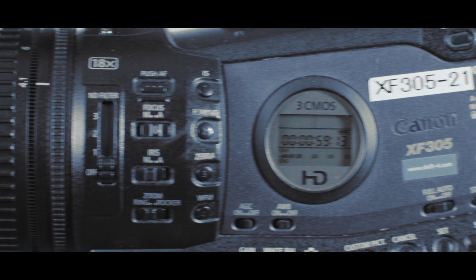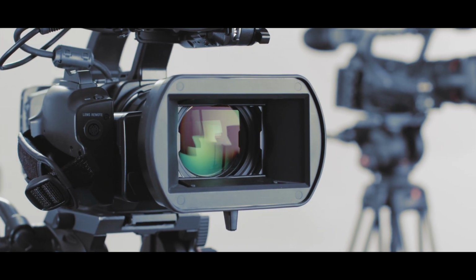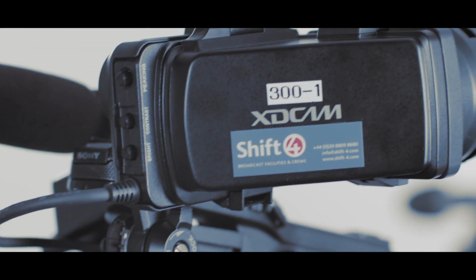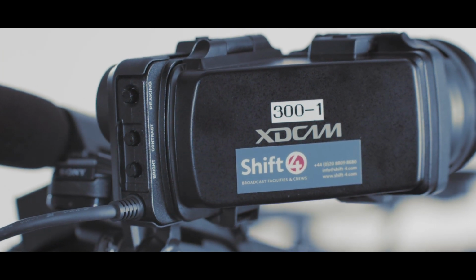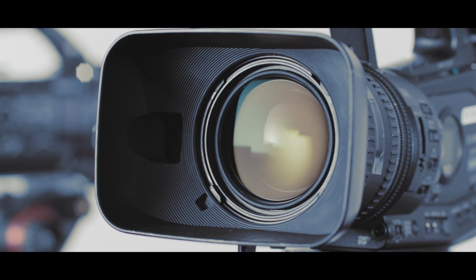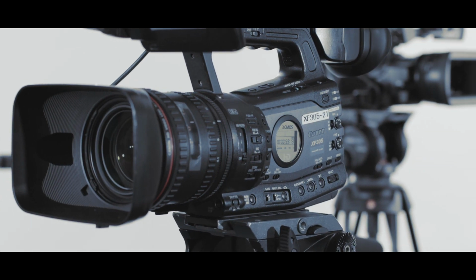All of these cameras shoot 1920 by 1080 with the MPEG-2 codec, which is 50 megabits per second, 422 sampling with 8-bit recording. This is the minimum required quality for HD broadcast. However, the XF305 doesn't qualify with all broadcasters, whereas the other two do with everyone. This is down to the sensor size.